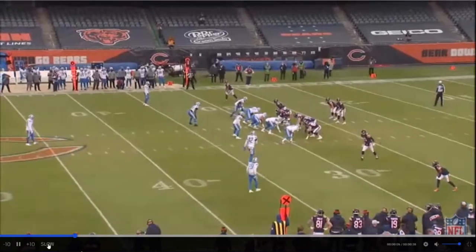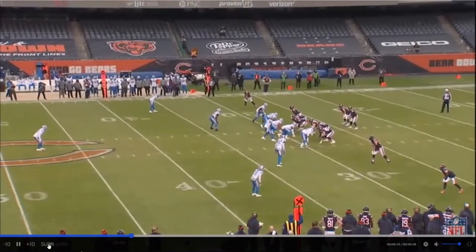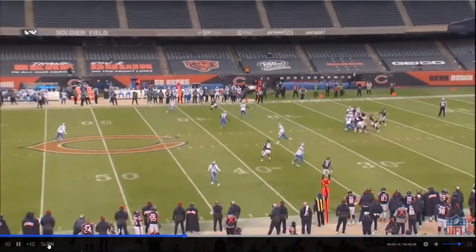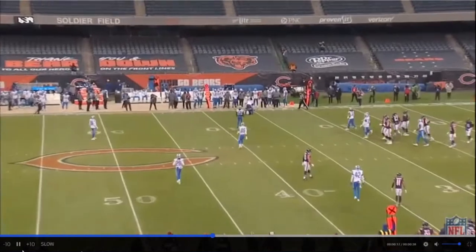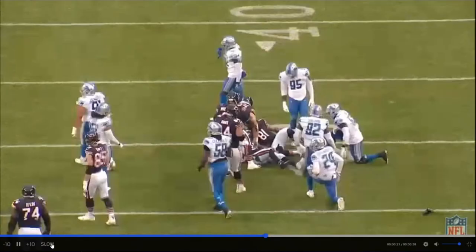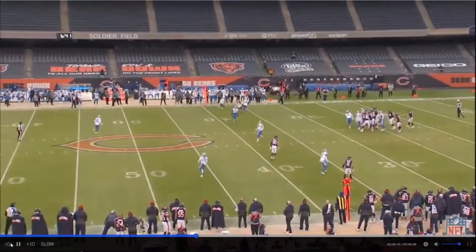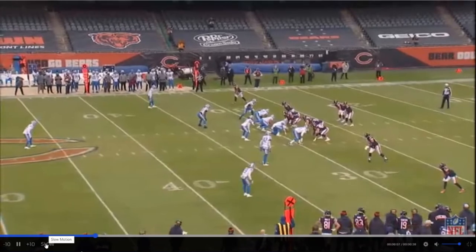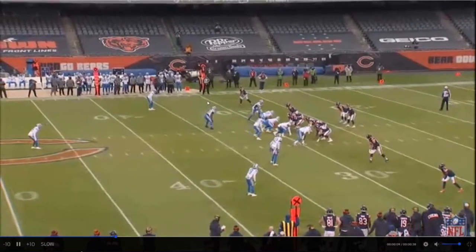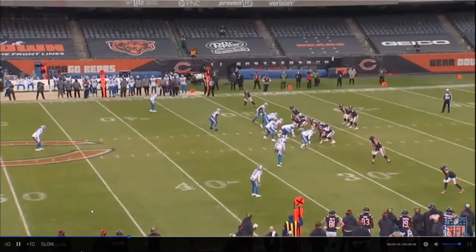All right, so first and 10, still in the second quarter. Looks like three to the left. Play action. See, now, I mean, this is the stuff I'm talking about, like with Aaron Rodgers and some other people. You don't even need this play action. If you call a flare, whatever, something quick, just throw it. Like, get it to him right now.